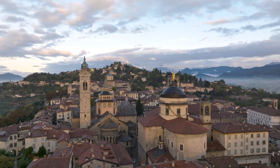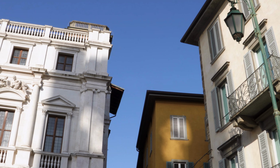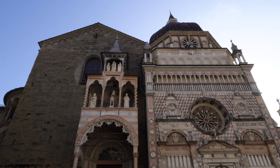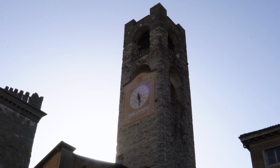So we did make it up to Città Alta, which is actually the old town of Bergamo, and it is absolutely beautiful. We loved walking around the streets, just meandering around. We saw lots of beautiful churches from the 14th century, so definitely make sure you check those out. There's, I know, another fort that you can check out.